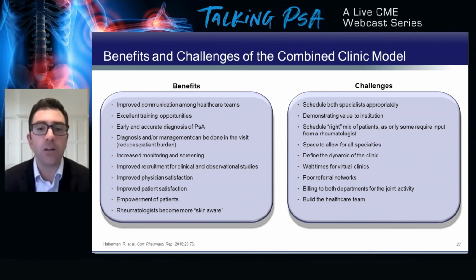The last thing I'll say, though, is we don't necessarily need a formal combined clinic in order to get patients this higher level of care. And really what I think is the most beneficial and most frequently employed model is a facilitated communication model, which is really just having a dermatologist identify one or a handful of rheumatologists in the area that they can help expedite patient visits to, and have a facilitated conversation or communication with around questions that might arise.